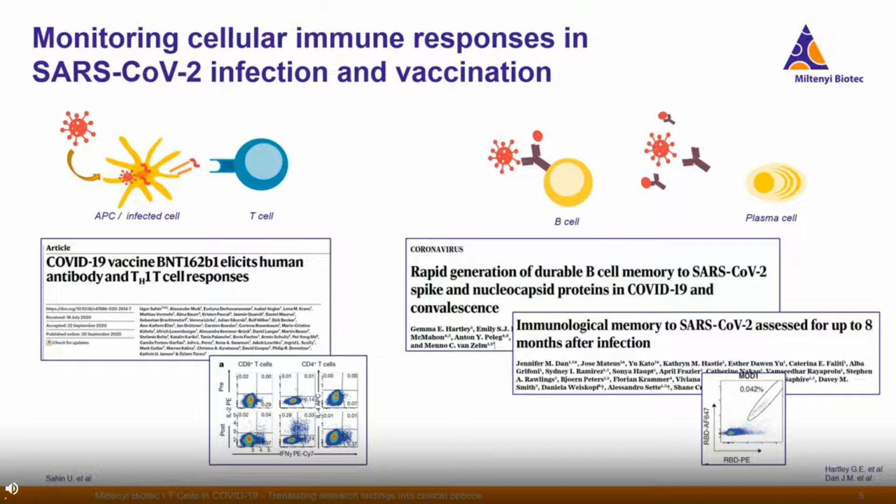And this is mainly because, I've said it before, these T and B cells play such a critical role in generating immunological memory that ultimately protects us from future infections. And of course, this is also the goal of all the different vaccinations that have been developed against SARS-CoV-2.